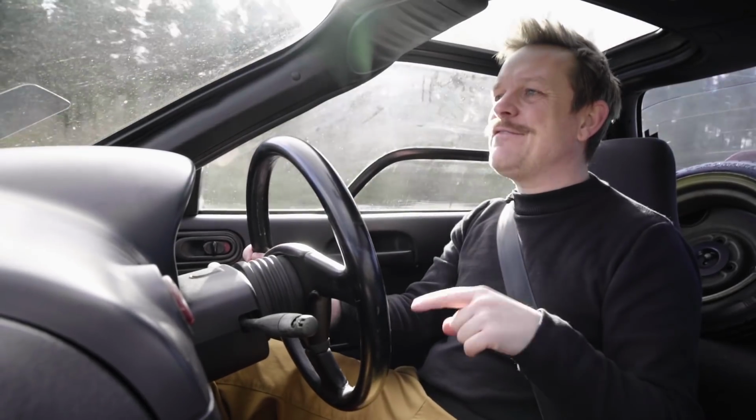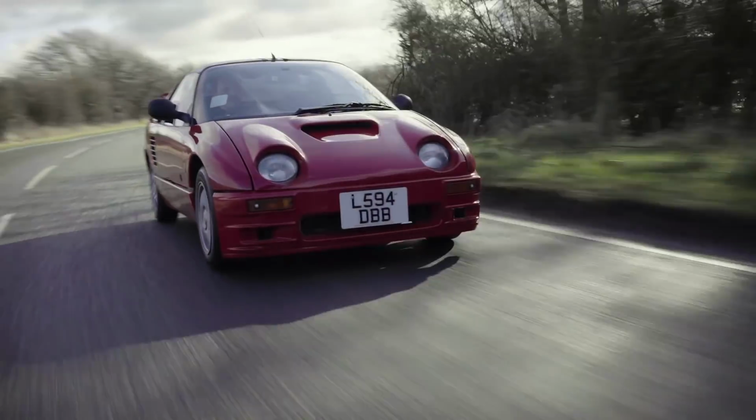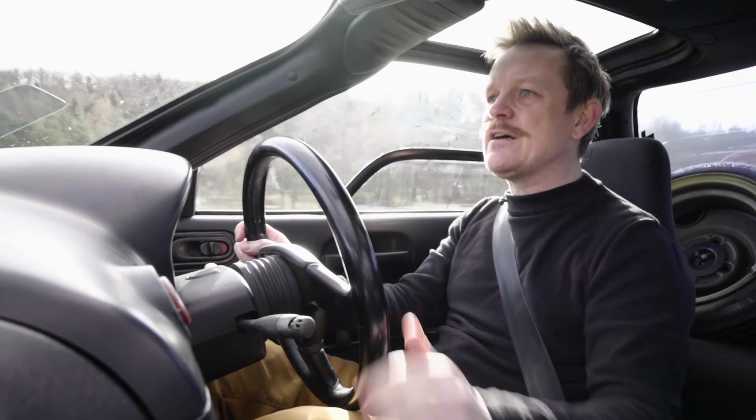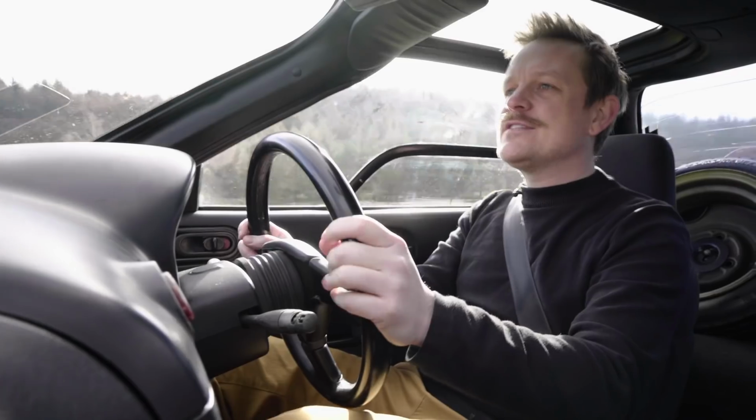But I can just about forgive it in this, because this is a car that doesn't take itself too seriously. And I'm guessing that if you're one of the 5,000 people that own one of these worldwide, then you probably don't take yourself too seriously either. And I think that's a good thing. Oh, this is nice.